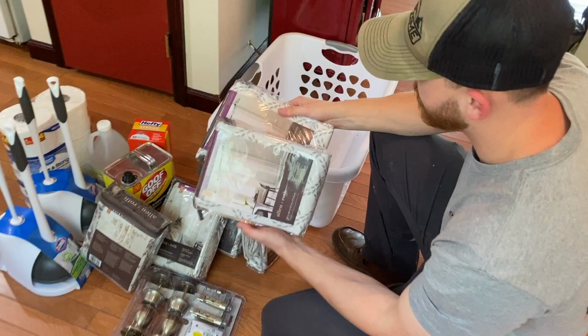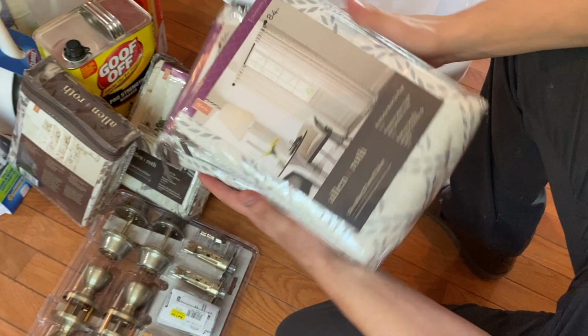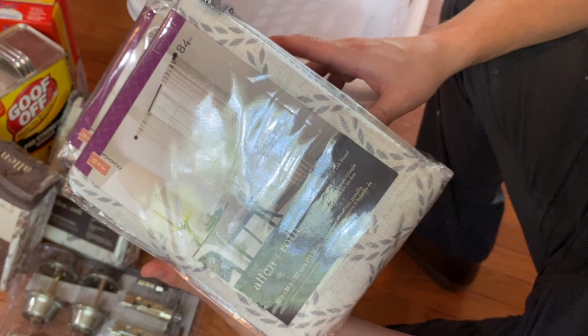We actually got some curtains at Lowe's that are pretty nice. I don't know if you can see the pattern through there. It's just really simple, so we like those. You want to show us the other curtains off? These are probably my favorite.